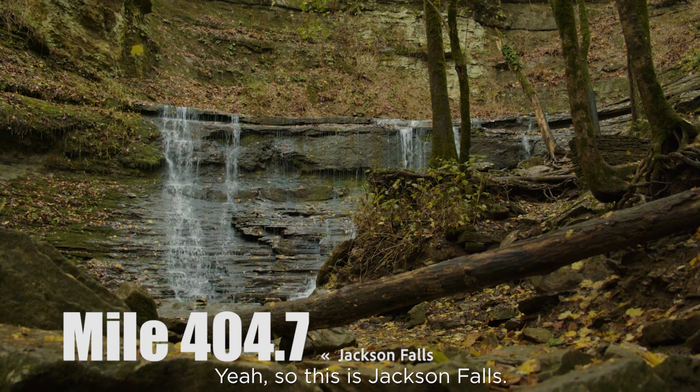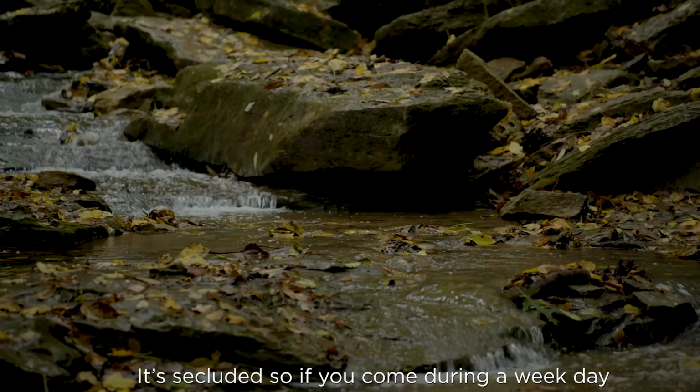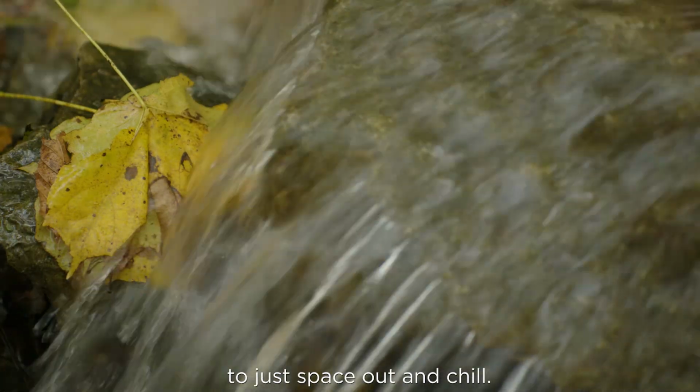Yeah, so this is Jackson Falls, and it's easily my favorite place on the road. It's secluded, so if you come during a weekday, there's a high probability you'll have a moment to just space out and chill.